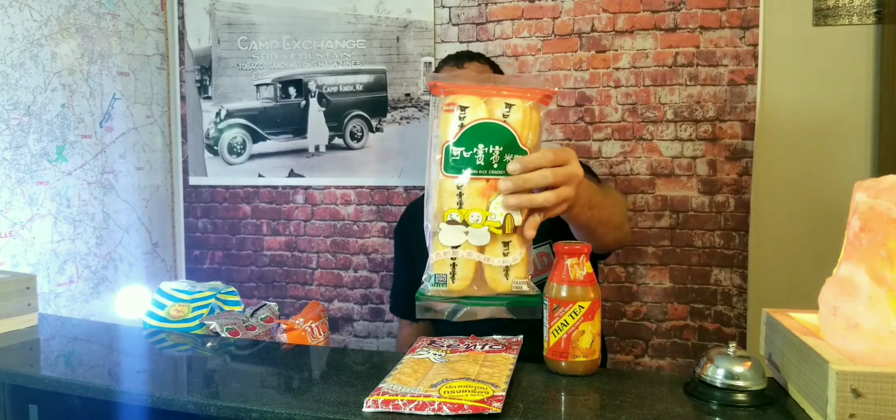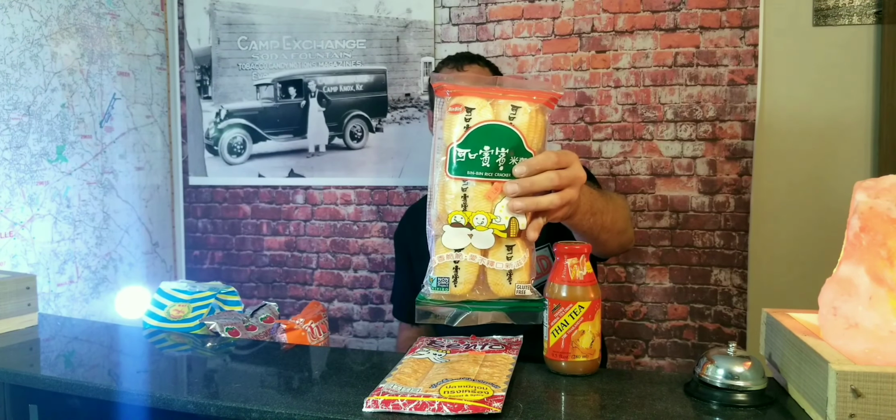Here we go. Something else. What is this? These are Ben Ben rice crackers right here, guys. This is also a product of Thailand right here. So Ben Ben rice crackers. Cool little packaging as you can see. Let's go ahead and pop these open. And they are in individual packages like that.